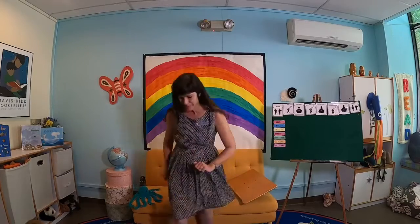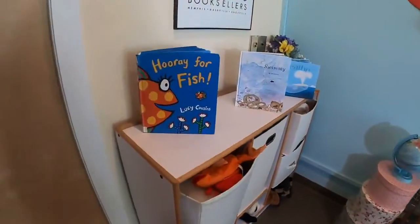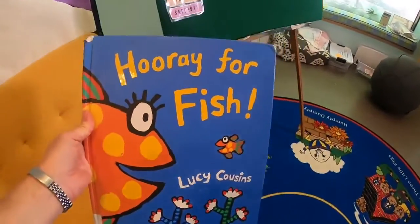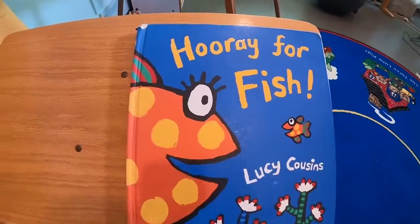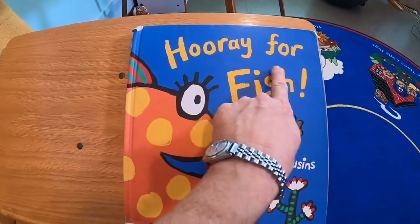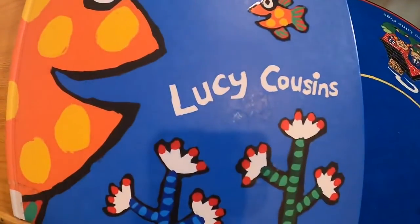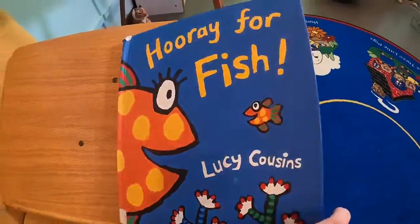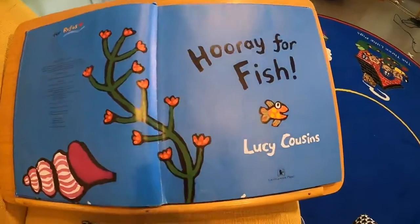Okay, let's do it. Now, our first book I love because there are so many bright and colorful fish in this book. Most of them make believe, but beautiful nonetheless. And it's called Hooray for Fish. And it's written and illustrated by Lucy Cousins. So here's a little fishy. Let's see what happens. Ooh, beautiful coral. And this comes to us from Candlewick Press.